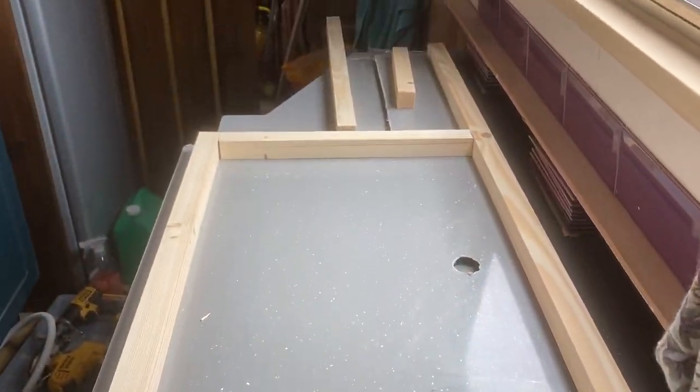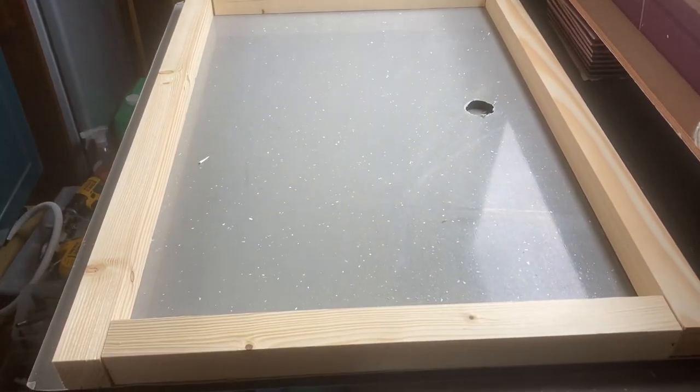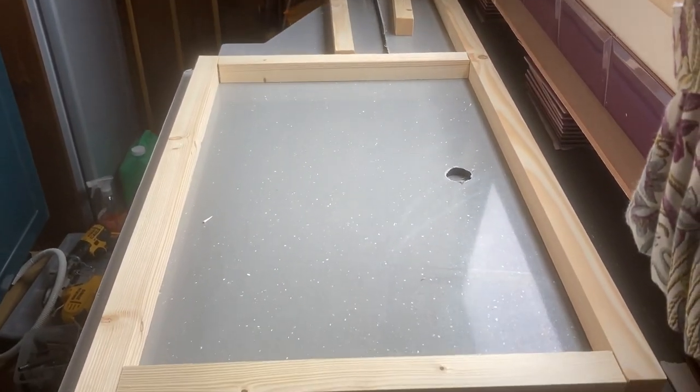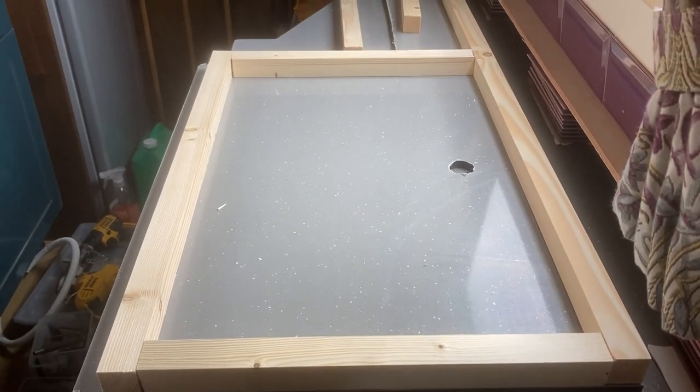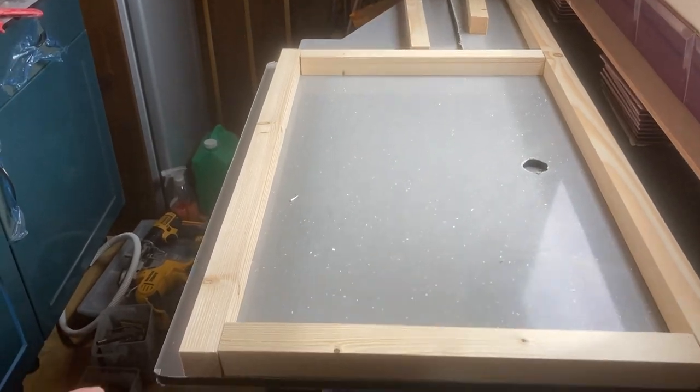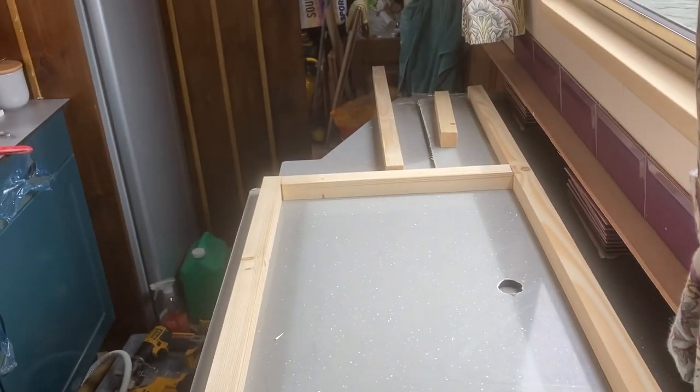I'm just building the frame for underneath the worktop for the vanity unit. Just mocking that up. I'll screw that together, then once I know the top's right, I'll build the rest of the frame from there. All right, there's all my frame cut up.